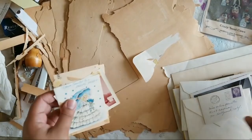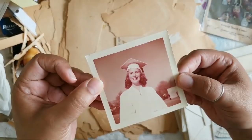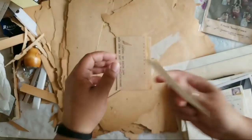You're invited to a bridal shower. So that's a pretty little invitation there. This is probably Arlene. It's got the photo information on the back. And the last piece. Ooh.